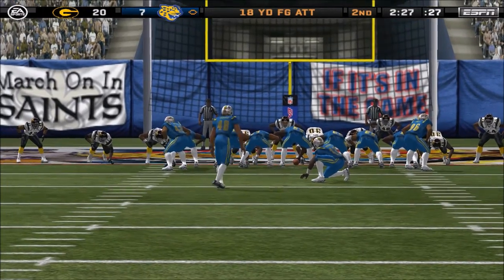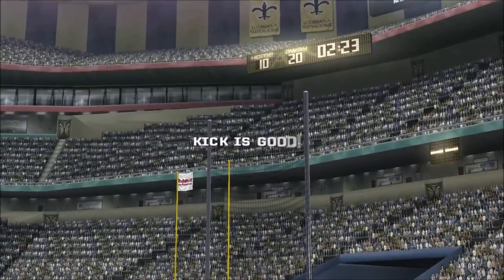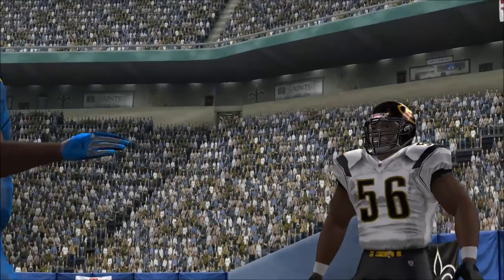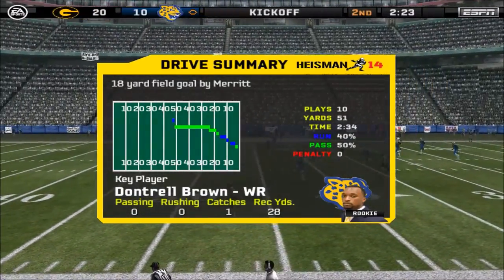Merritt is heading onto the field for this field goal attempt. The veteran connecting for the field goal. And give credit to the kicker there. It's nice to have a guy that can make your drive worth three, even if you don't get it into the end zone every time.